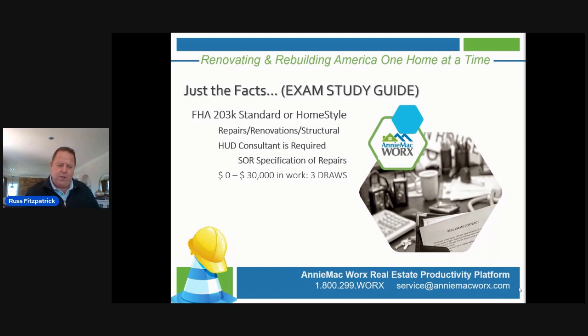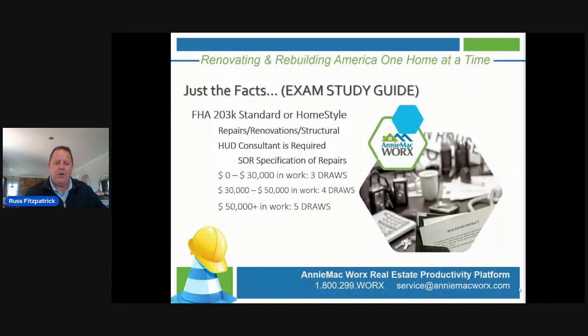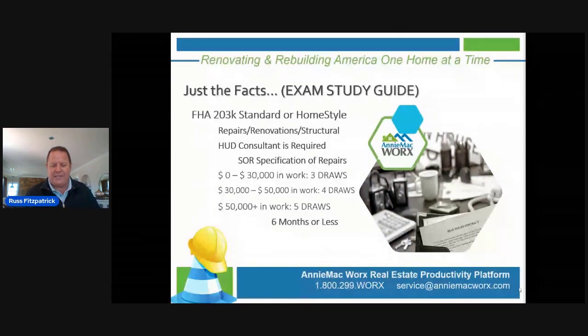So in these cases, if the HUD consultant and you agree that the house is going to need $30,000 worth of work, well, shoot, it would have qualified for Streamline then. But if you did, they're going to give you 3 draws at $10,000 apiece. If the HUD consultant and you together determine that there's close to $50,000 in work that needs to be done to the house, then you've got 4 draws coming in over the next 6 months. And last but not least, if there's more than $50,000, and we've done them with $65,000 and $80,000 worth of repairs, there's usually 5 draws in a standard or Homestyle renovation project. In all of these cases, 6 months or less is the time frame for one of these renovation projects.